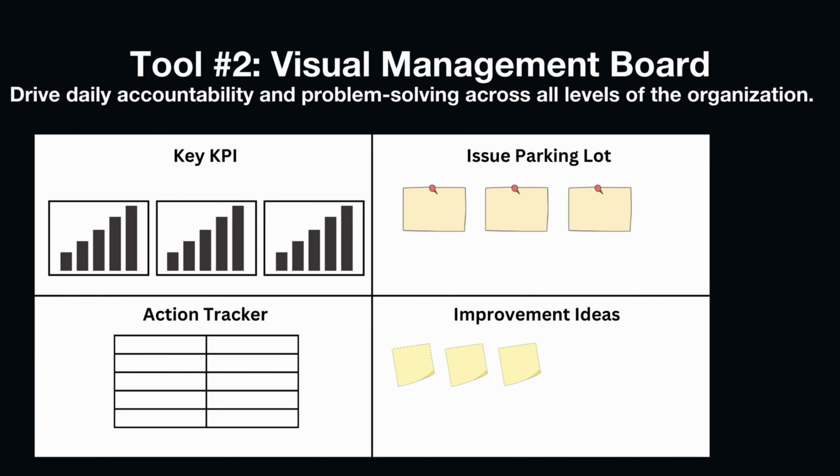On the top left, list down 3 to 5 KPIs like yield, OEE, on-time delivery, etc., which are critical for your business. Then on the top right, create an issue parking lot. On the bottom left, create the action tracker, and on the bottom right, create the improvement ideas and wins.